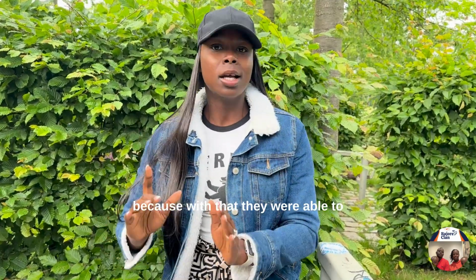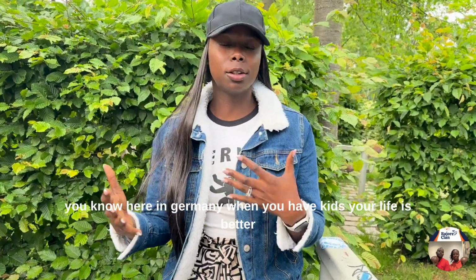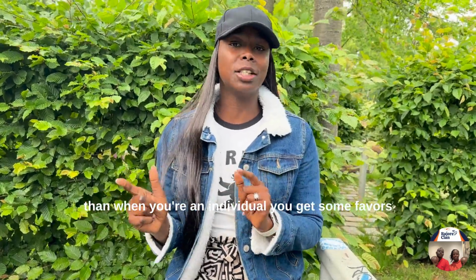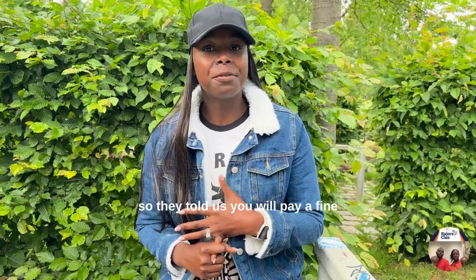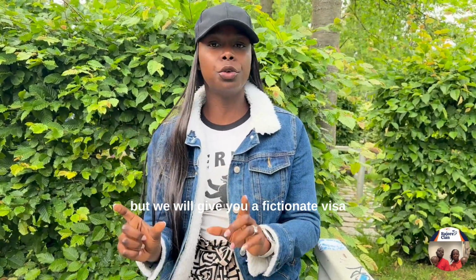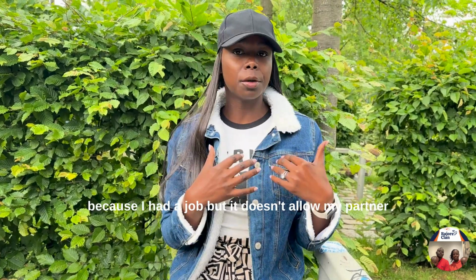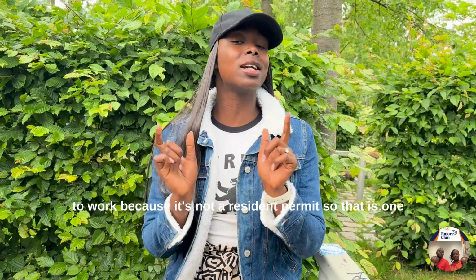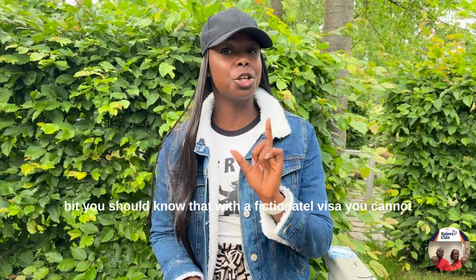Because of our situation, they were like, oh, you have kids. And here in Germany, when you have kids, your life is better than when you're an individual. You get some favors. So they told us, you will pay a fine, but we will give you a fiktionsbescheinigung visa. This visa allows you to continue working because I had a job, but it doesn't allow my partner to work because it's not a resident permit. So that is one thing you should know: with a fiktionsbescheinigung, you cannot work.